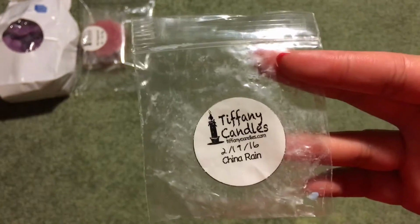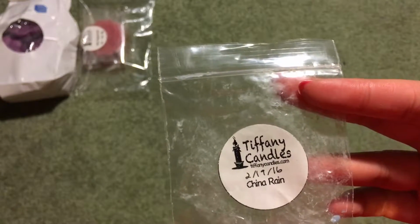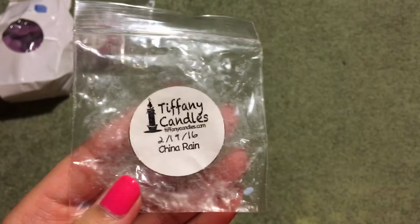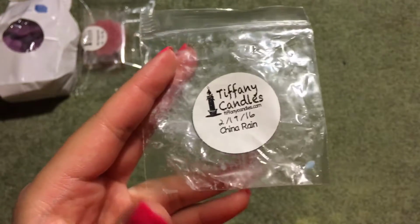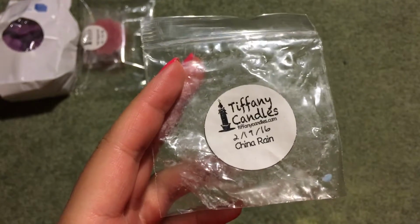So China Rain is rose, wisteria, cyclamen, sandalwood, vanilla. Yeah, sandalwood and vanilla. So it's a bunch of florals, and then there's sandalwood and vanilla. This one is definitely on cold a floral with a sandalwood. However, on warm, it is very, very powdery.